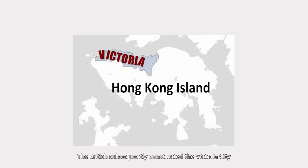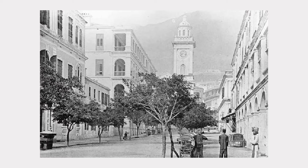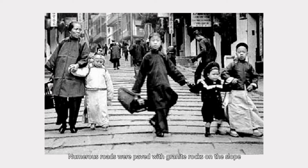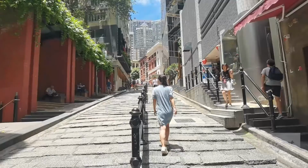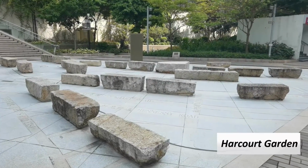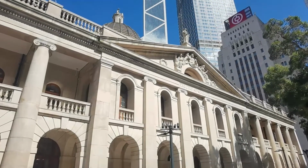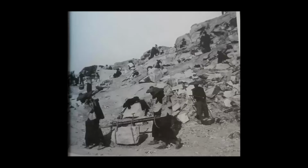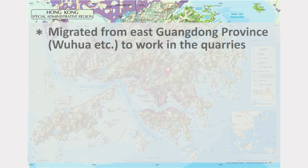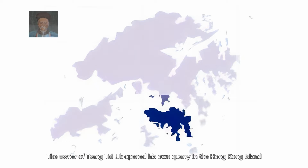The British subsequently constructed Victoria City on the northern slope of the mountain on the island. Numerous roads were paved with granite rocks on the slope all the way to the road by the seashore. The seashore itself needed granite for the seawall. Cathedral, court, and other granite buildings were constructed one after another. The quarry industry in Hong Kong boomed. During this period, a large number of Hakka migrated from East Guangdong province to work in the quarries. The owner of Sha Tau Kok opened his own quarry on Hong Kong island, and with the money made, he bought land in Shanting in Xin'an County to construct this mansion.